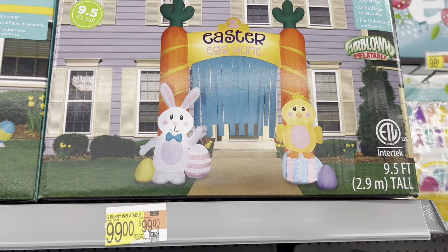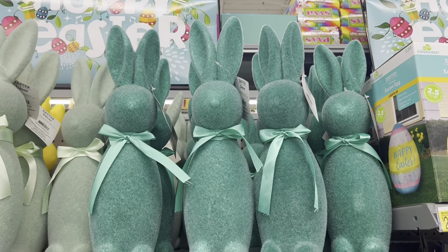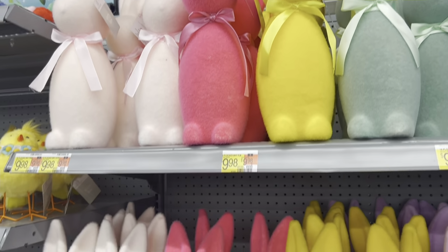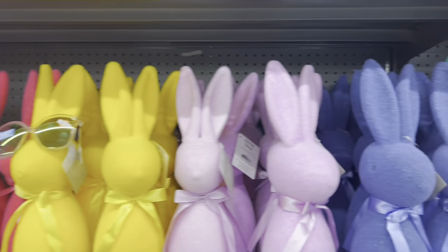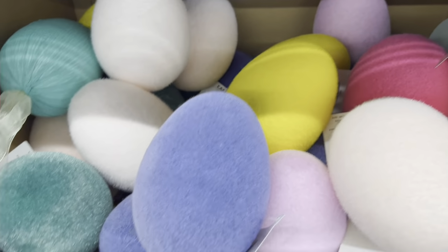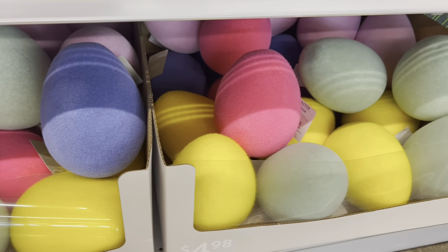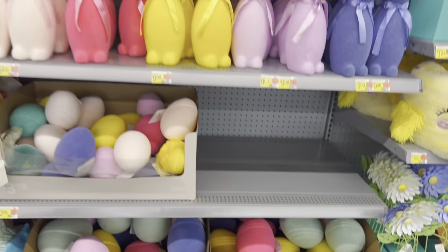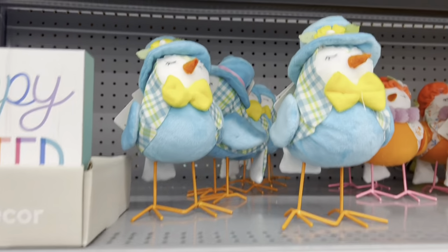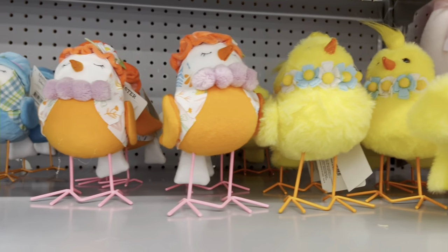That's $100. It's the Easter egg hunt archway. That is adorable. You have these bunnies. They're $10. They come in different colors. And they match these eggs. They're $3.98. And then the eggs get bigger, but they kind of all go together. You see? Really bright. Boy, Walmart has a lot of Easter decorations. And they're not too expensive.